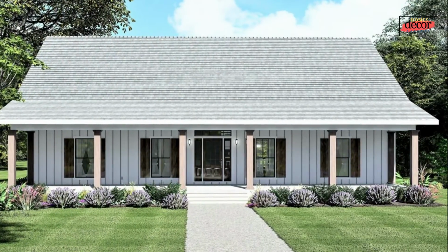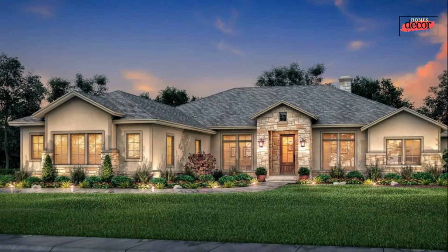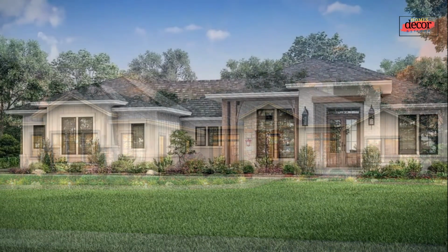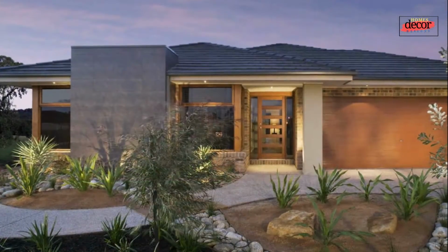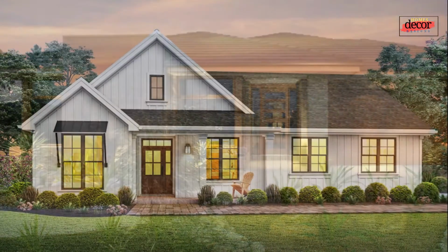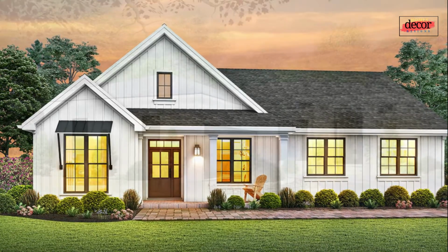The facade of a single-story house serves as the cornerstone of its curb appeal, setting the stage for the inviting haven within. By understanding the elements of facade design, implementing practical enhancement strategies, and carefully selecting a facade that aligns with your personal style, you can transform your single-story house into a captivating masterpiece that exudes timeless elegance.